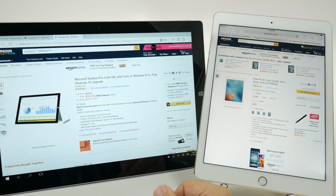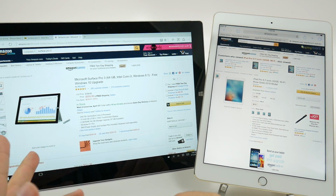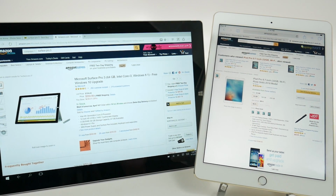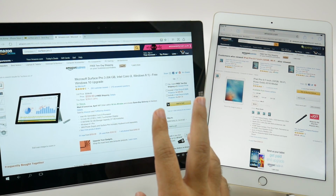Compared to the iPad Pro 9.7, starting at $599, it's a 32 gig model versus a 64 gig model. I also have to point out that the Surface gives you a pen coming with it, whereas the iPad Pro, you have to buy the pen separately, and it's a $100 accessory purchase. So, here's the thing. I will have to just say, what if it's the same price point? Because, again, it's very hard to find the Pro 3. So what if it's the same price point, $599?